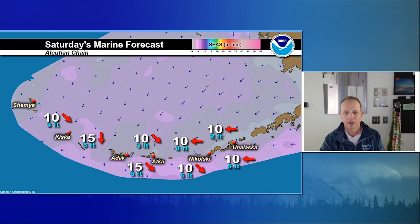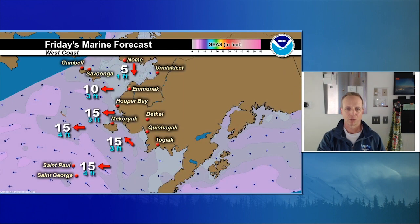And for Saturday, winds in the central and eastern Aleutians, looks like generally from the northwest in the central, 10 to 15. In the east, from the east at 10, seas as high as 5 feet, and 5 to 6 feet just south of Unalaska and Nikolski. And out there in the western Aleutians, winds generally from the east or northeast at 10 to 15, seas as high as 5 feet.